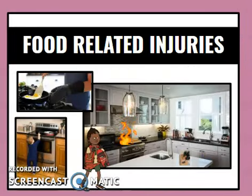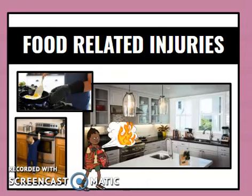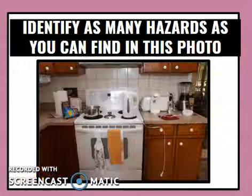Food-related injuries. Keep anything that can catch fire, things like pot holders, oven mitts, wooden utensils, paper or plastic bags, food packaging, towels or curtains away from your stovetop. Keep the stovetop, burners, and oven clean. Store knives in a wooden block or in a drawer. And get a fire extinguisher for your kitchen.